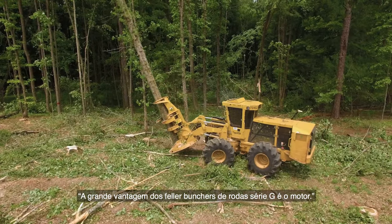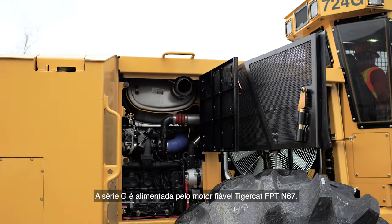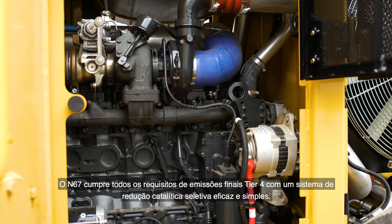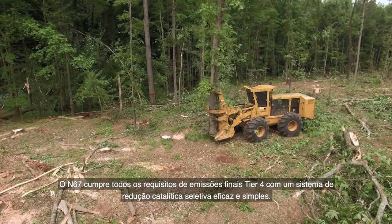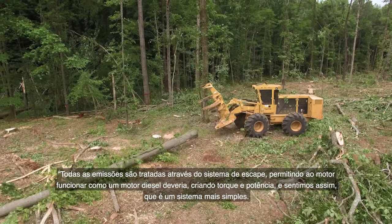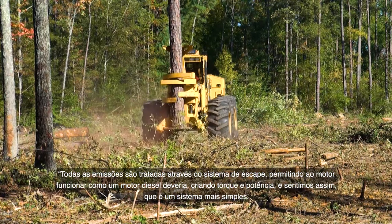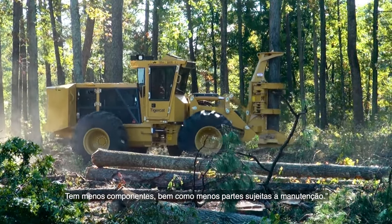The main advantage of the G-Series wheeled feller bunchers is the engine power plant. The G-Series is powered by the reliable Tigercat FPT N67 engine. The N67 meets all Tier 4 final emissions requirements with a simple, effective, selective catalyst reduction system. All the emissions are handled through the exhaust system, allowing the engine to perform as a diesel engine should, creating torque and power. So we feel it's a simpler system. It has fewer components, less serviceable items as well.